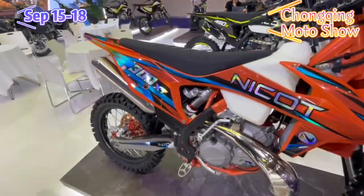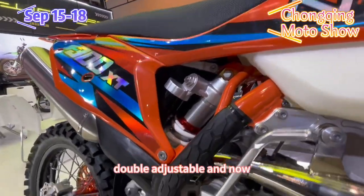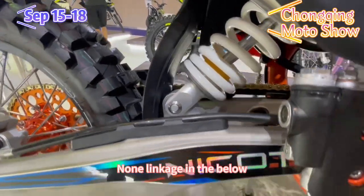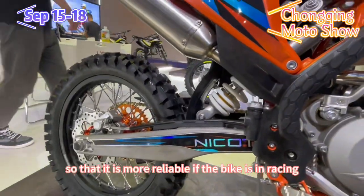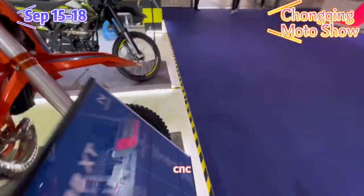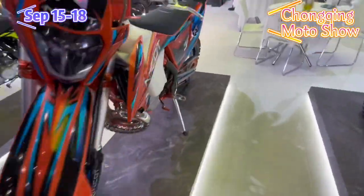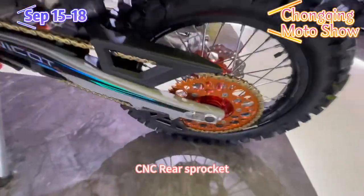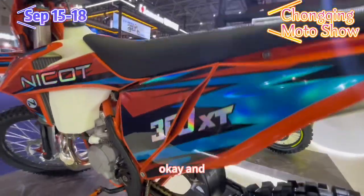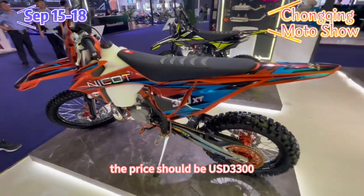And this is a rear shock, of course double adjustable, and a long linkage below, so it is more reliable if the bike is racing. And CNC hub, very nice, and CNC rear sprocket. Okay, and the price of this bike should be $3,300 US.